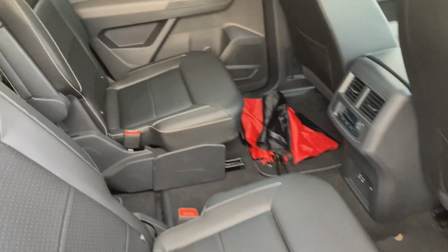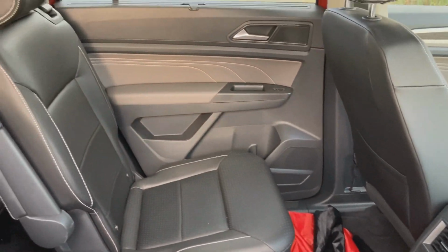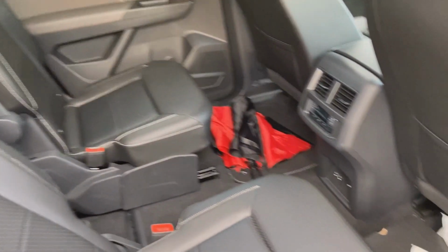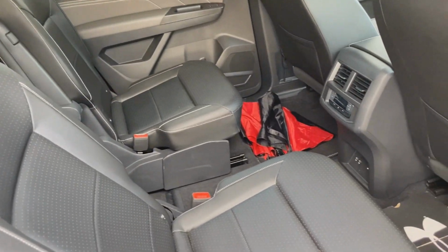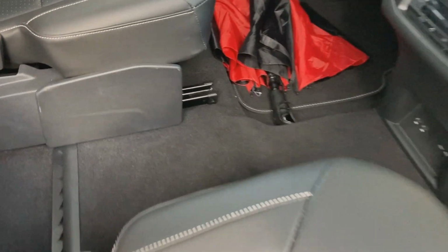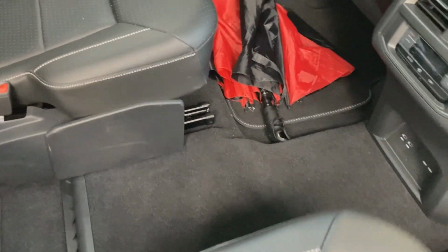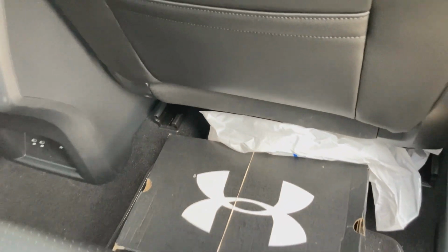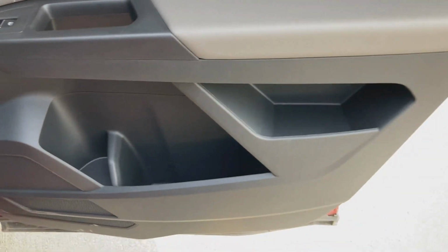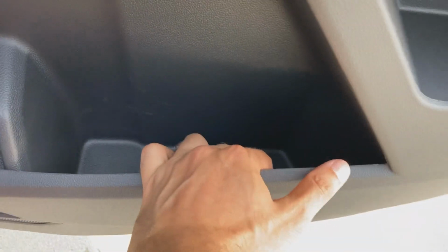The second row is really roomy. That's plenty of room for any full-sized adult. And these are pilot seats. I don't know if it comes with a bench option. However, back to the amount of storage space, yes, there's plenty of space. You could put bags and luggage and whatever here, plenty of leg room. Put stuff under the seats if you really wanted to. And the back doors also have tons of space here that you could put a cup, a bottle, whatever you want to fit in here.